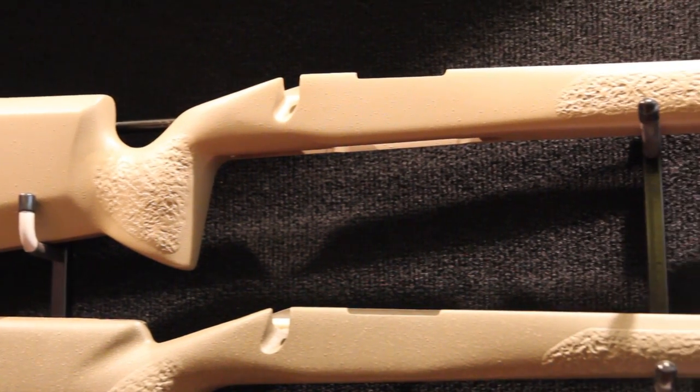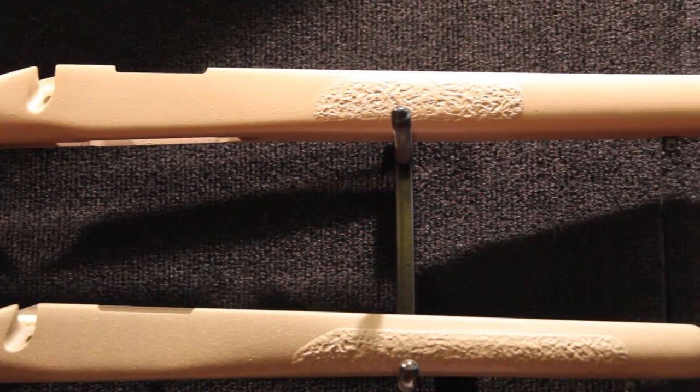For the MCS EH1 model, the overall weight was 26.27 ounces for the one that they had on display, and really this felt like a featherweight stock to me. Now, that's obviously without any chassis system or bedding pillars or anything. That's just the shell inletted for a Remington 700 ready to roll. Now, the price point on that stock itself was $569, so it's not cheap, but of course it's Manners quality as well. So you really are getting a lot for your money. I was very impressed at how lightweight that system was.